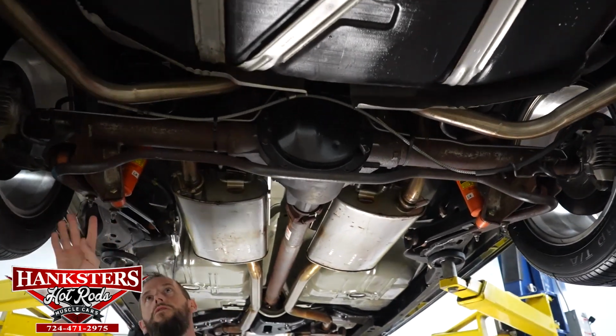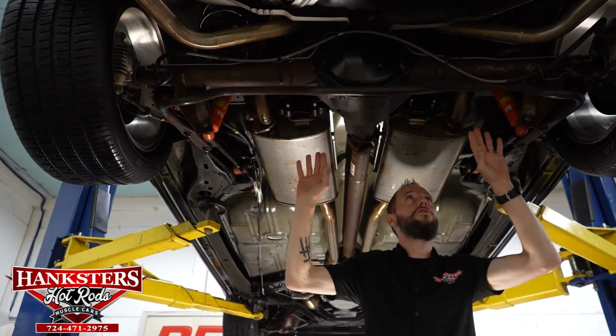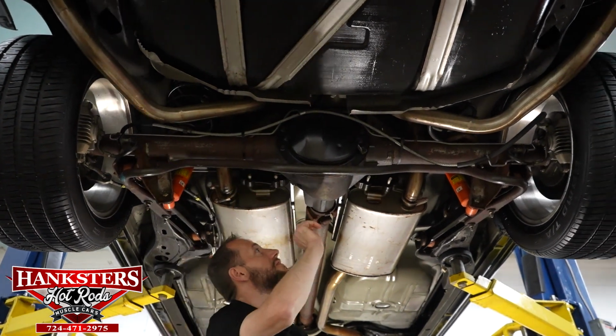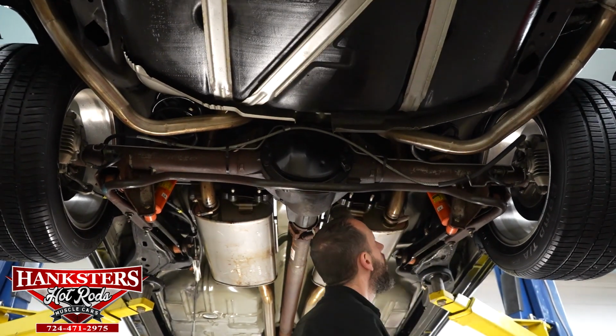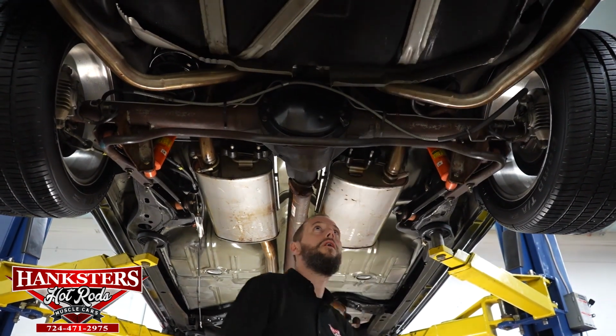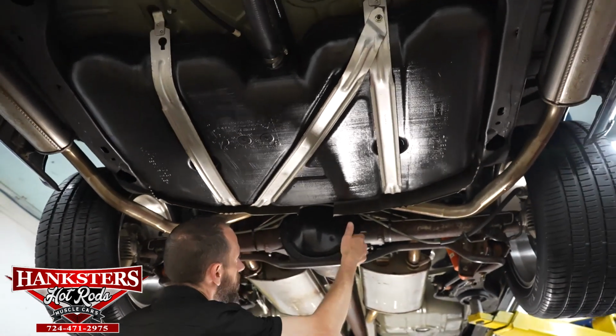Our links look good. Stock shocks, coil springs, and shocks on the back. Upper links look good as well. Like I had said, we've got disc brakes on the back, just like the front. Coming around to the rear of the car here, our differential cover is nice and dry also. We still have the tag on there.